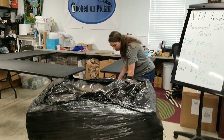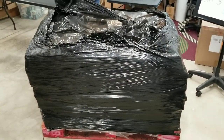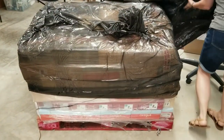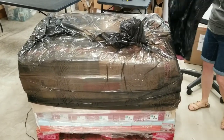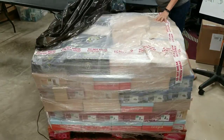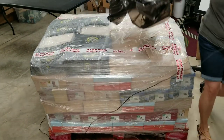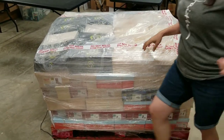This is exactly how they come. And so we're just gonna pull all of the wrapping off and see what we have in this pallet. All right, throw that behind. And let's take this off. Well, I definitely see different kinds this time, so I'm pleased with that. I'll figure out where to put all this plastic here. Alrighty, we're never gonna get into it.